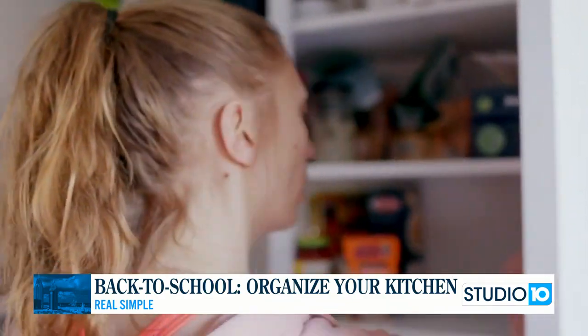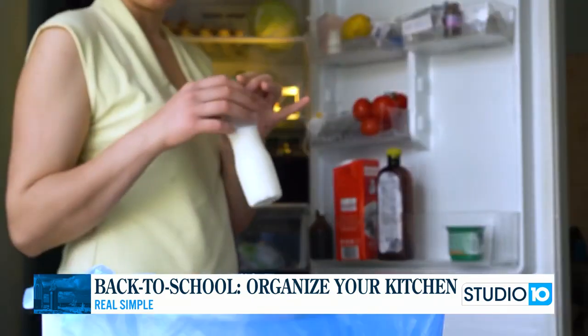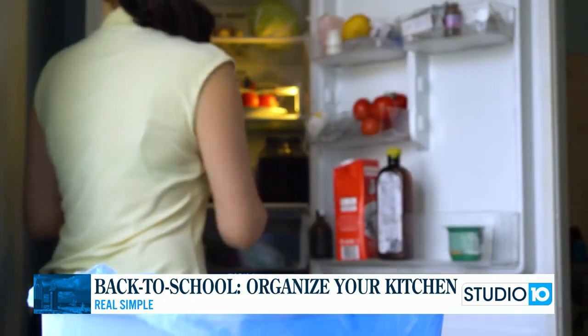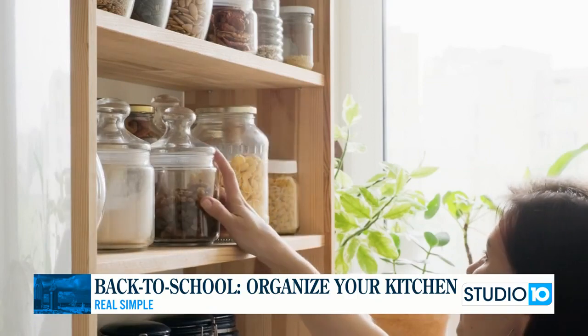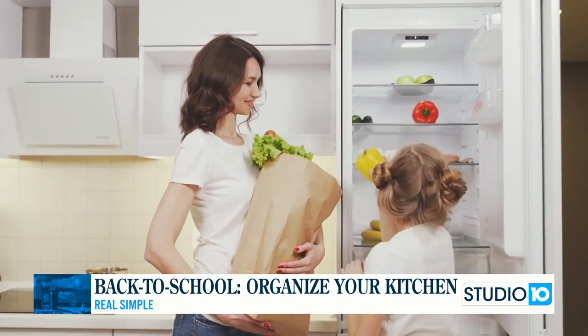So a few weeks before classes kick off, remove everything from the pantry and toss out anything that's expired. Then group together items that you reach for all the time, like after-school snacks for the kids. Then repeat this process with the fridge, leaving a shelf or a drawer open that you can stock with cheeses, yogurt, and other lunch staples.